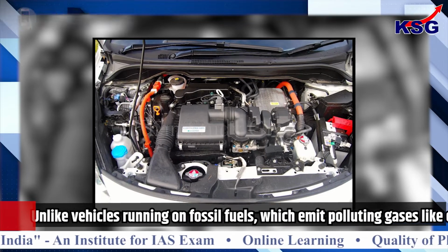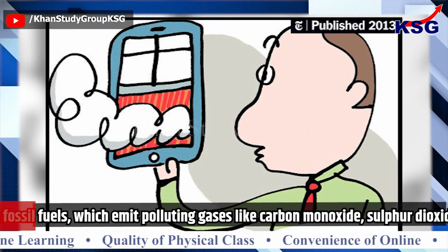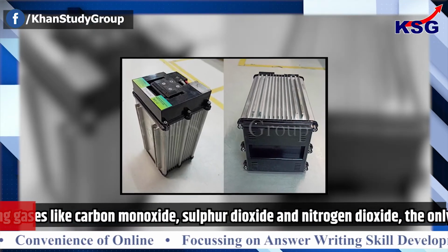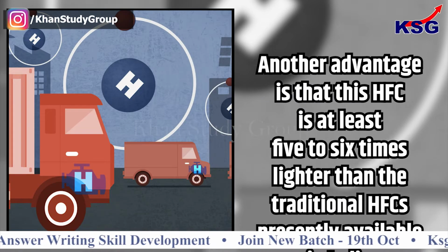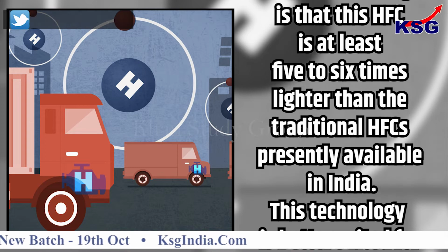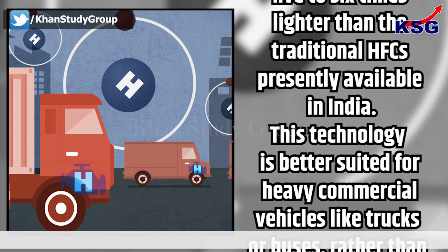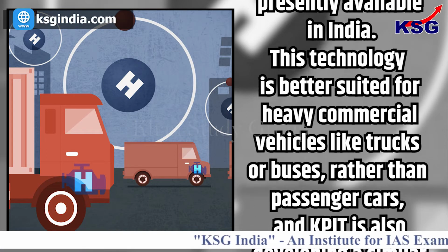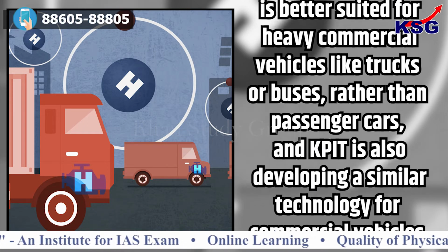Unlike vehicles running on fossil fuels, which emit polluting gases like carbon monoxide, sulfur dioxide, and nitrogen dioxide, the only byproduct in HFC technology is water. Another advantage is that this HFC is at least 5 to 6 times lighter than the traditional HFCs presently available in India. This technology is better suited for heavy commercial vehicles like trucks and buses, rather than passenger cars, and KPIT is also developing a similar technology for commercial vehicles.